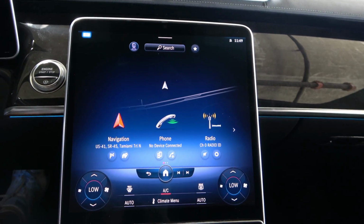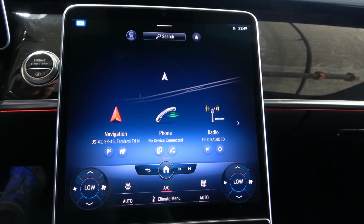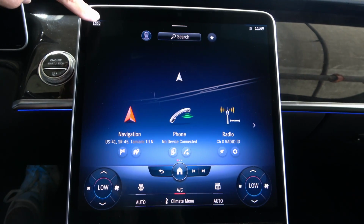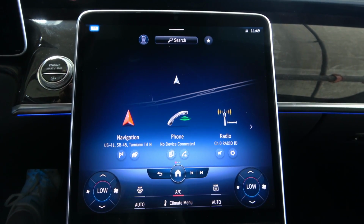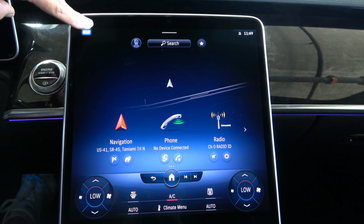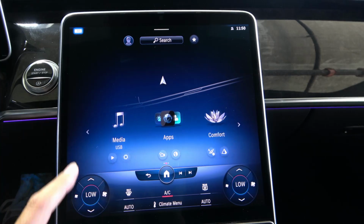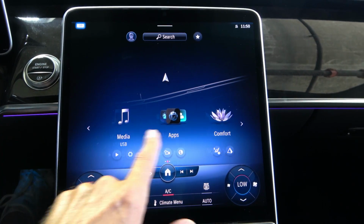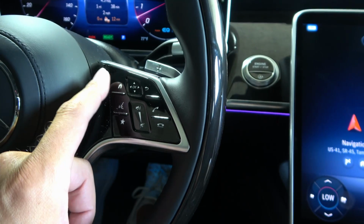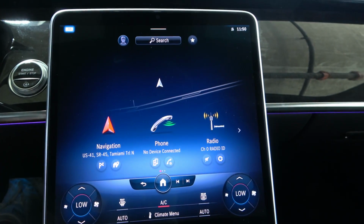So the screen, this is an improved version of the MBUX, which is the Mercedes-Benz User Experience. I have this 3D button in here, so I can have it in 3D, or I can have it in the regular flat display. So this is 3D mode, off or on. We're gonna leave it on. And then you can control it. This is a touch screen, and you can control it through these buttons right on the steering wheel in here. You can control it also through voice.